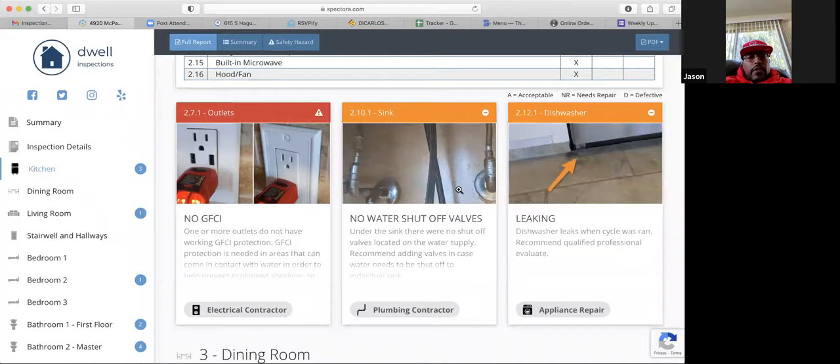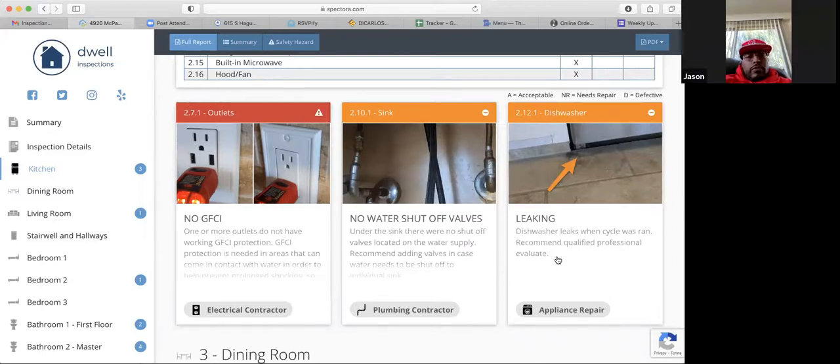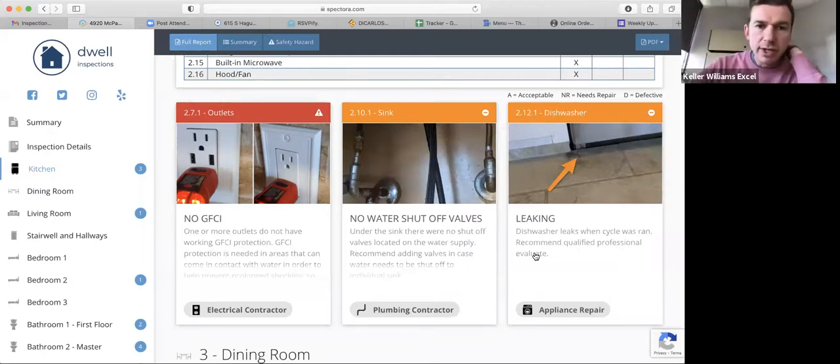The valve. The leaking. Oh yeah, I'll say leaking. Yeah, leaking dishwasher. Yeah, and to each their own, guys, but as a realtor, we're trying to think high level. The leaking dishwasher is creating water damage right now. No water shutoff valves, as long as they're not leaking, is maybe not a massive concern right now. So if we're asking for things to be fixed, the leaking dishwasher probably has priority.